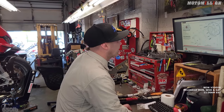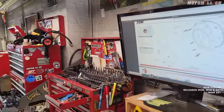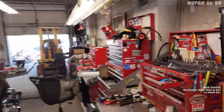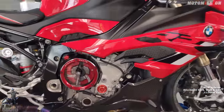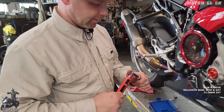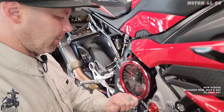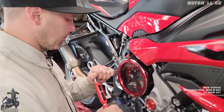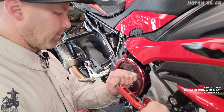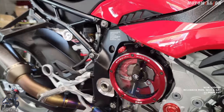Oh, we do have it right here. 5.5 newton meters. Awesome. Okay. I missed the newton the first time. It's pretty, it's not that tight. Is that gonna beep at you when it gets to 5.5? It's gonna beep. Okay. There we go. We're pretty much there. 5.5 newton meters. Cool. Love it. All right, now I feel better.